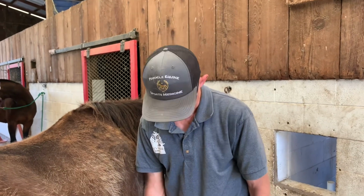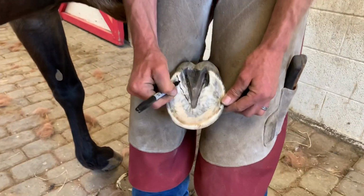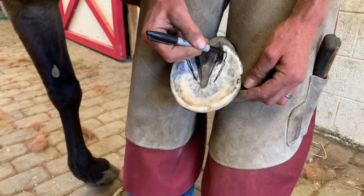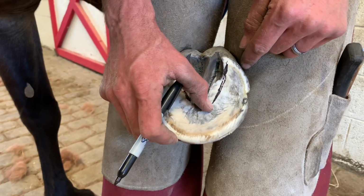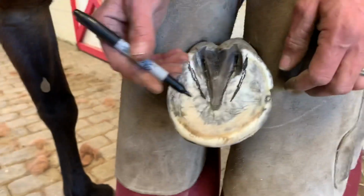I'm going to point out a few points in the foot that everybody should know about. These would be your bars. Every horse has 2 bars. They run from the apex of this heel down. Some horses only have bars about halfway, some go all the way through. Sometimes if you haven't had your horse trimmed in a while, they'll actually flop over the frog.